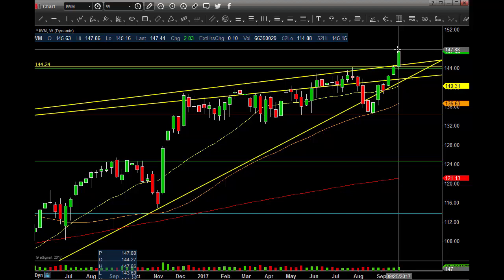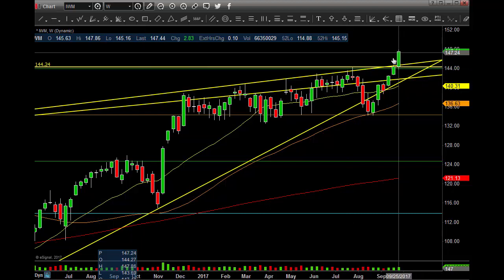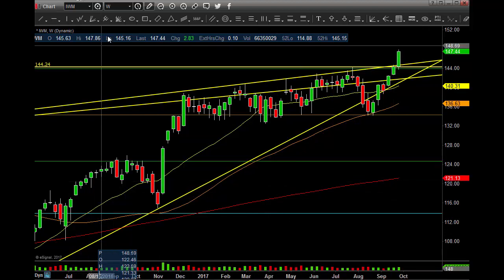Or do we set up on the daily to get the next pop up? So we're going to watch the daily, but the weekly I want to see on Friday's close. That's going to be important in the following week to see if we get some follow through on the IWM. But the volume today was great, guys. They really pushed it up.